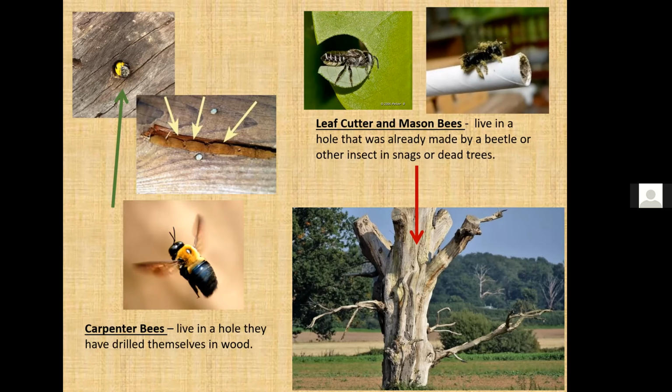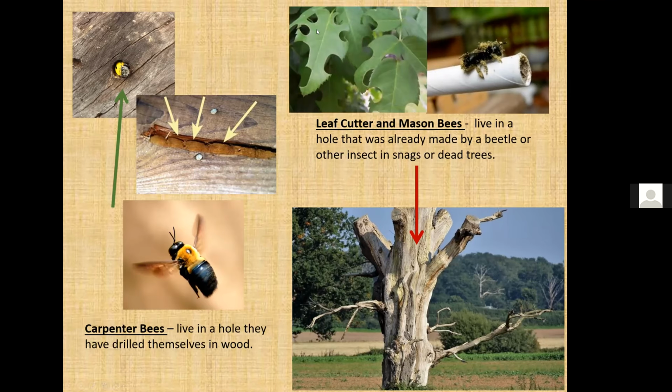Let's see. Okay. Oh, there's what the shrub can look like. I think it's pretty. It happened to be on our spice bush. And of course it comes back every year.